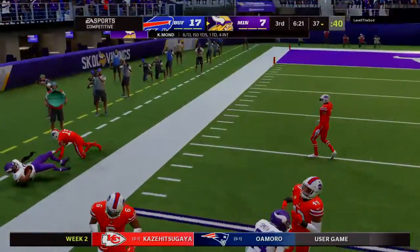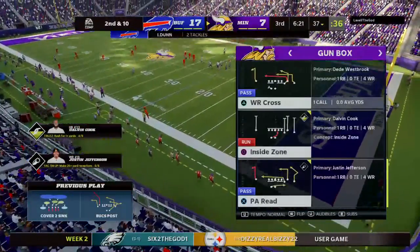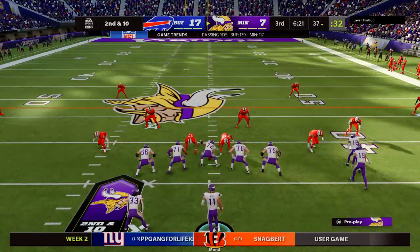And the throw left sideline here is caught, but they'll rule it incomplete. Couldn't keep his feet in. Second down. An incomplete pass on first down. That leads to a 2nd and 10.